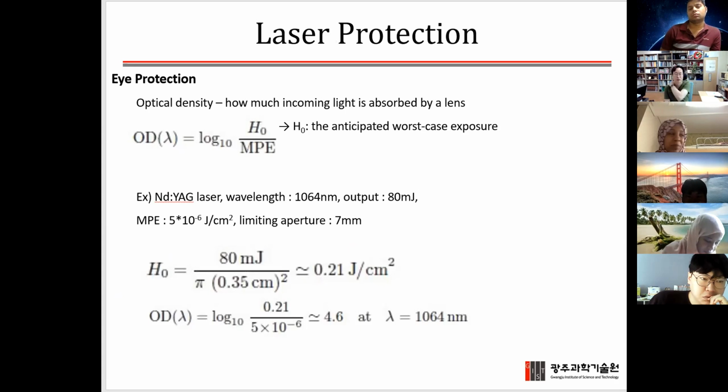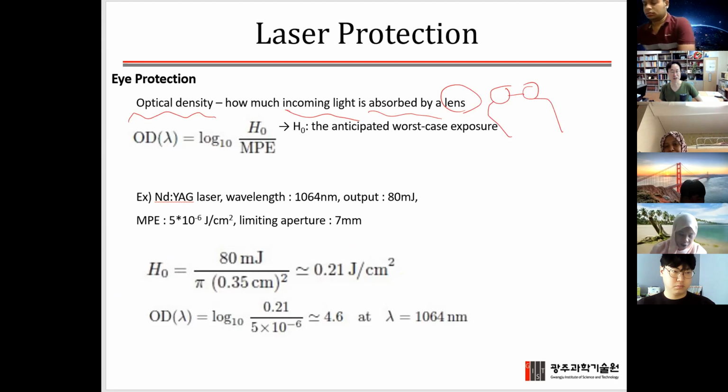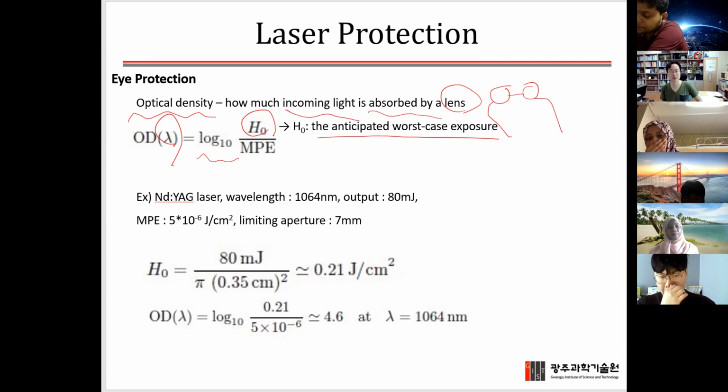So now we need a way to protect the eye from laser damage. We have mentioned the definition of optical density before. Optical density here is how much of the incoming light is going to be absorbed by the lens of the goggles. So optical density, depending on the wavelength, can be calculated as the log of H sub 0, which is the anticipated worst case exposure, divided by MPE, the maximum permissible exposure of the laser.